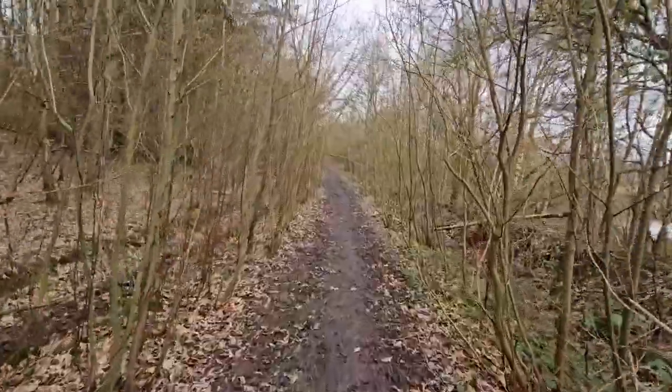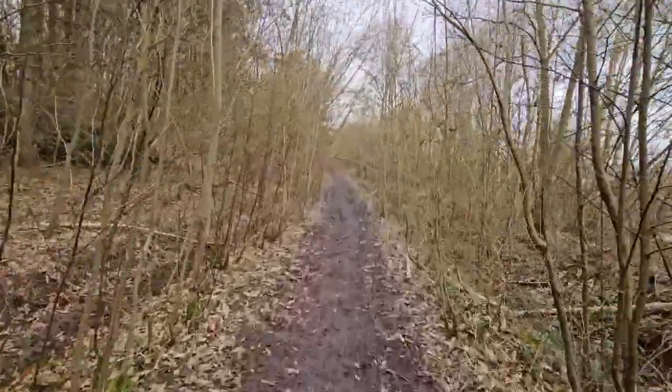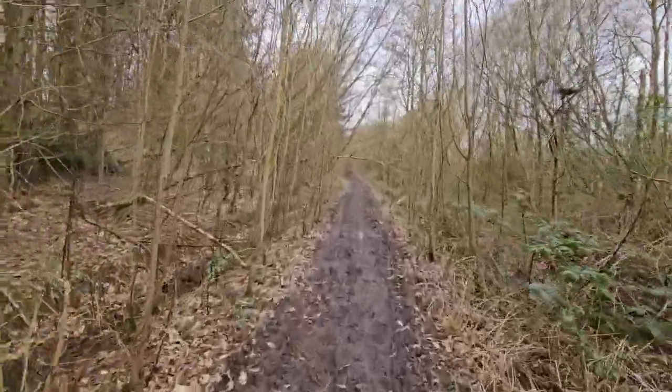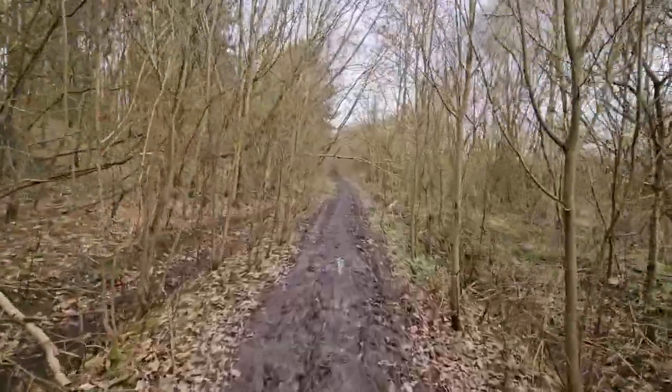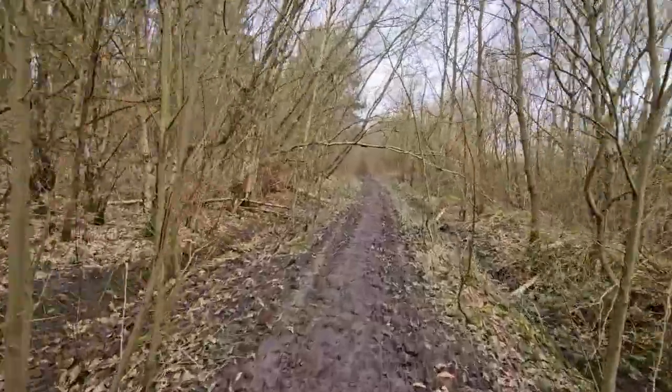So as I say, the plan today is to probably walk about halfway from Woodlesford to Leeds on the riverbank and then come back another day and complete the walk.